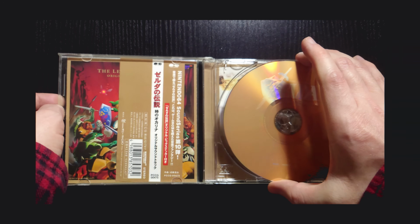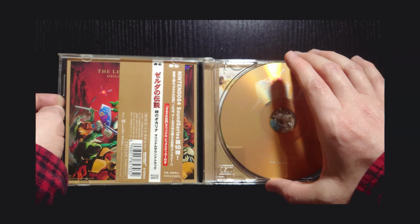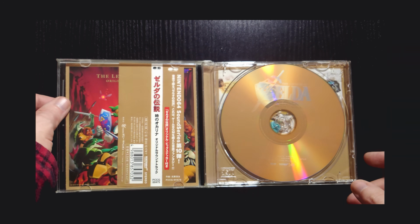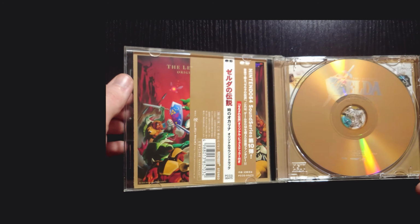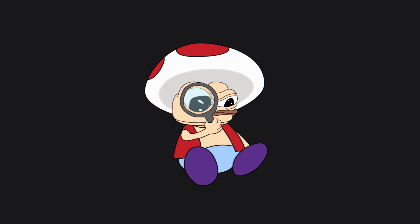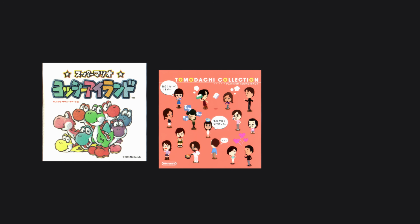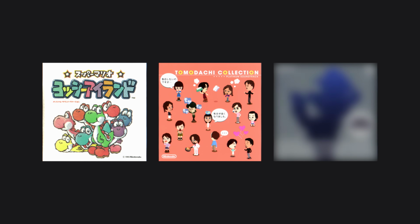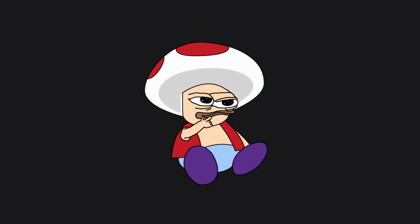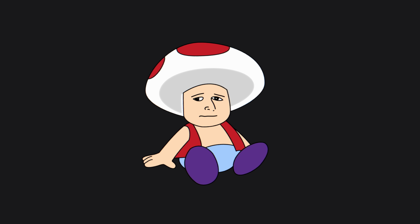Although there are some issues with this version, mostly stemming from having to fit this whole soundtrack on one CD, I don't disagree with Nintendo's decision to use it here. Many other soundtracks in Nintendo Music use their OST versions too, like Yoshi's Island, Tomodachi Collection, and others I'll talk about shortly. However, sometimes a game's official soundtrack is not only substandard, but can have major issues.